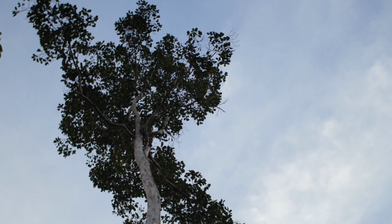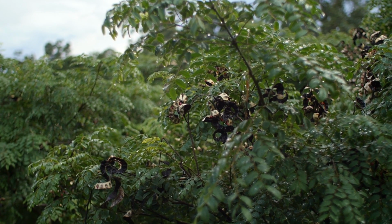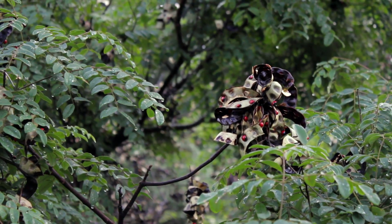There are an enormous variety of trees here in this rainforest, and from this viewing platform high up in the canopy, you can almost touch the tops of some of them. This tree here, for example, is used to make soap, and the seeds from its fruit can be used to make jewellery.